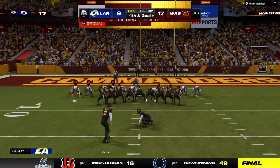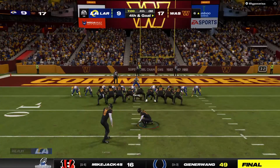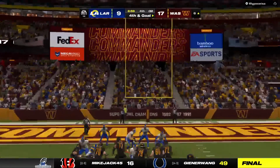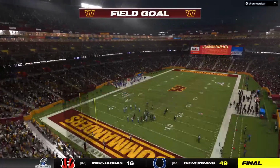So here we go. Maybe the biggest kick of the game forthcoming. This to make it a 2-score game. And his kick is good. And that will extend their lead even further.